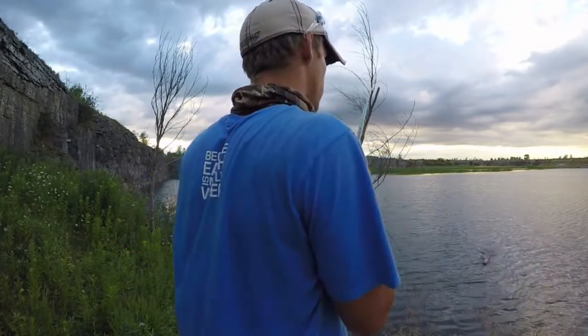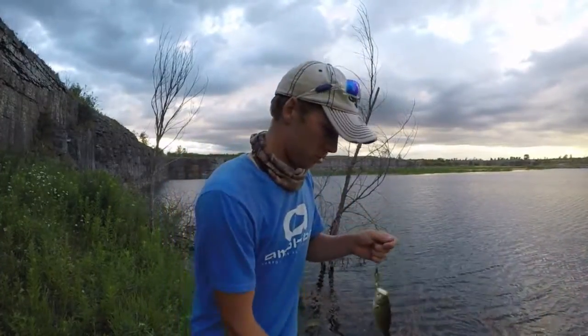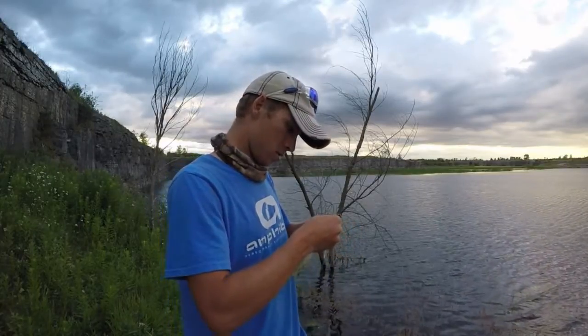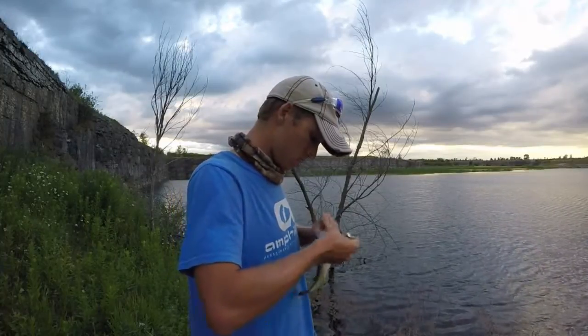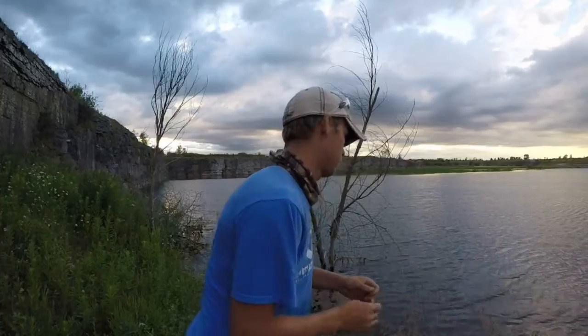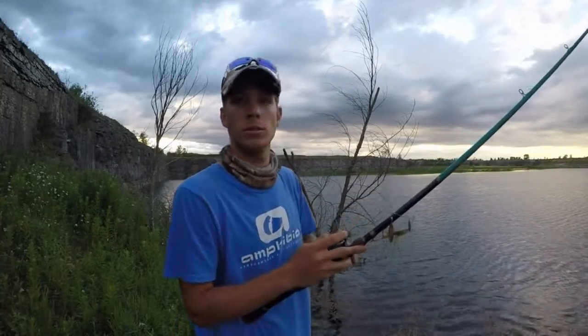It's a sunfish or a baby bass. Well, on the blade, that's what we like to call tanks. Comes back in, move down a little bit. See where Cole is.